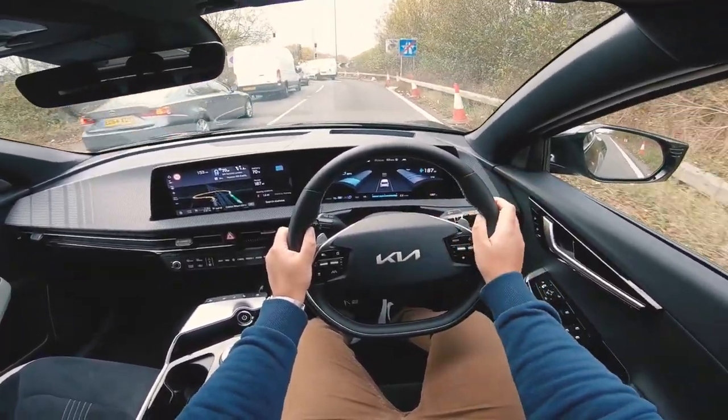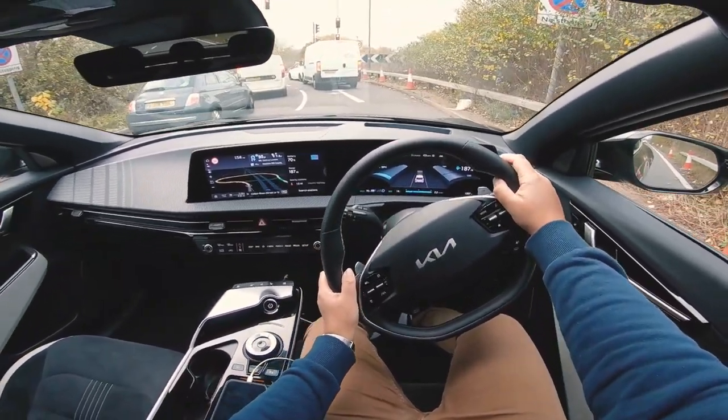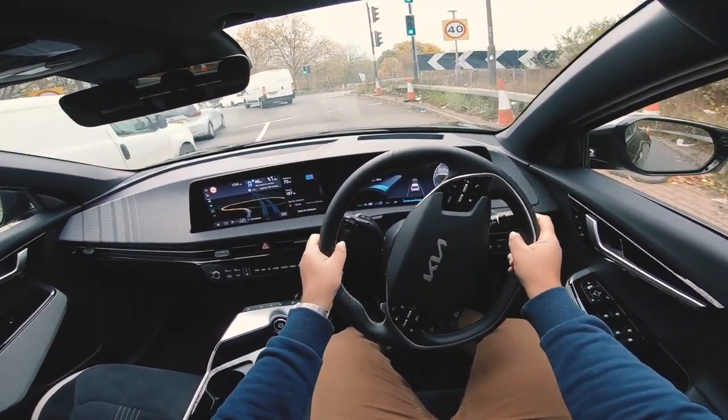And of course, when you decelerate to a lower speed, when it realizes you're approaching a junction, it will stop and disable that. And you can see it notices the white van there in front of me straight away.